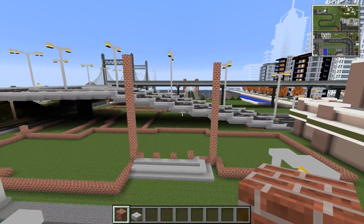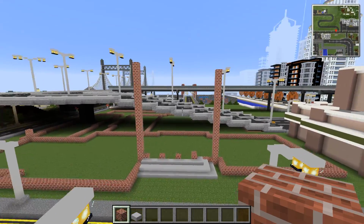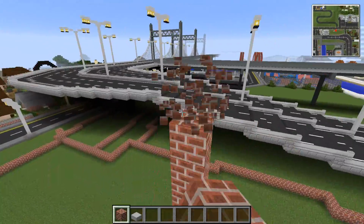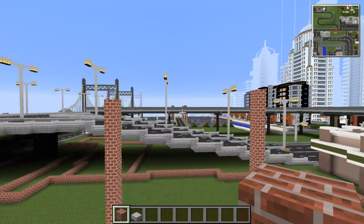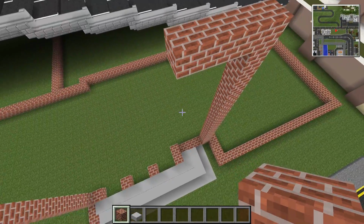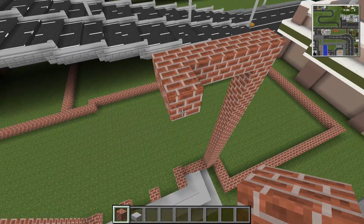Which one do I like better? Which height? I think I like that height better. I think I just want to bring it down by there, which I think is down by 2 or 3. Okay, and bring that along there. Keep it in line with the one below.